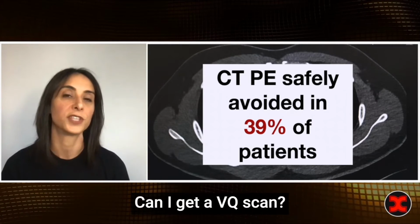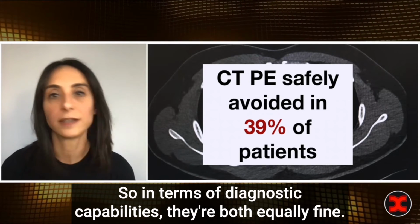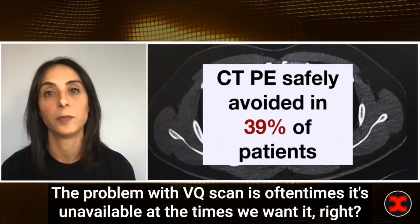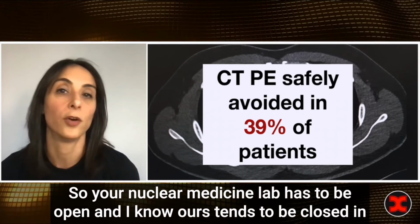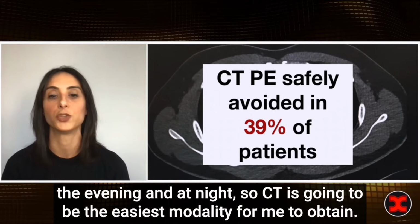Can I get a VQ scan if I have to image the patient? Either one is fine. In terms of diagnostic capabilities, they're both equally fine. The problem with VQ scan is oftentimes it's unavailable at the times we want it, right? Your nuclear medicine lab has to be open, and I know ours tends to be closed in the evening and at night. So CT is going to be the easiest modality for me to obtain.